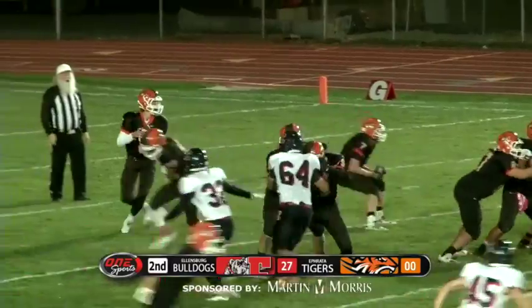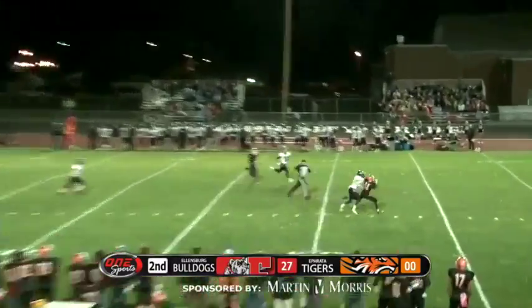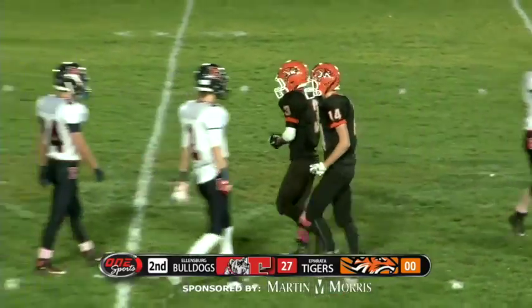Man in motion. Ostrowski drops back, fires deep. Has a receiver one-on-one. Oh, incomplete, but we're going to have pass interference on the Bulldogs.